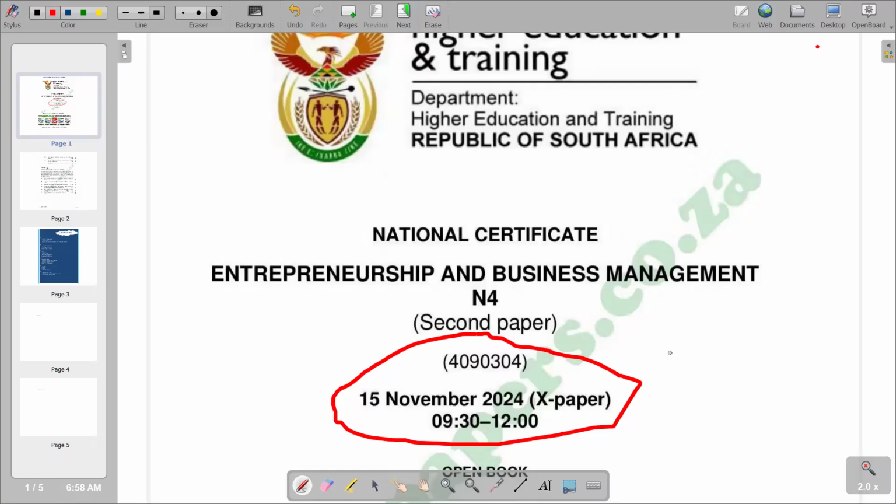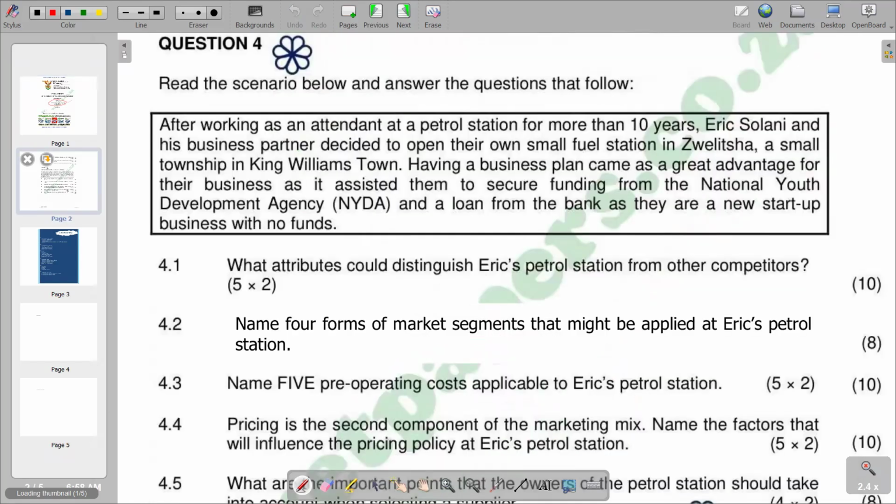Question paper of November 2024. So we are going to look at the last question that we have on that question paper. That is our question 4. So our question 4 reads, read the scenario below and answer the questions that follow. So you're given a scenario that you just need to go through before you attempt to answer the questions.